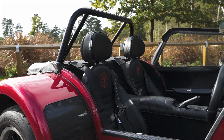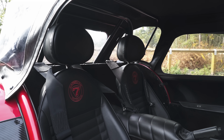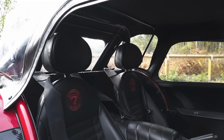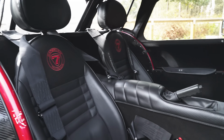With the R-Pack as standard, you get the carbon composite seats. As you can see, these are not, they are leather. I don't know if I already mentioned, but these cars are like Lego. You can tailor them to your requirements. So whoever spec'd this car decided they prefer leather seats, obviously making it a little bit more comfortable. It's really nice looking in there, genuinely.